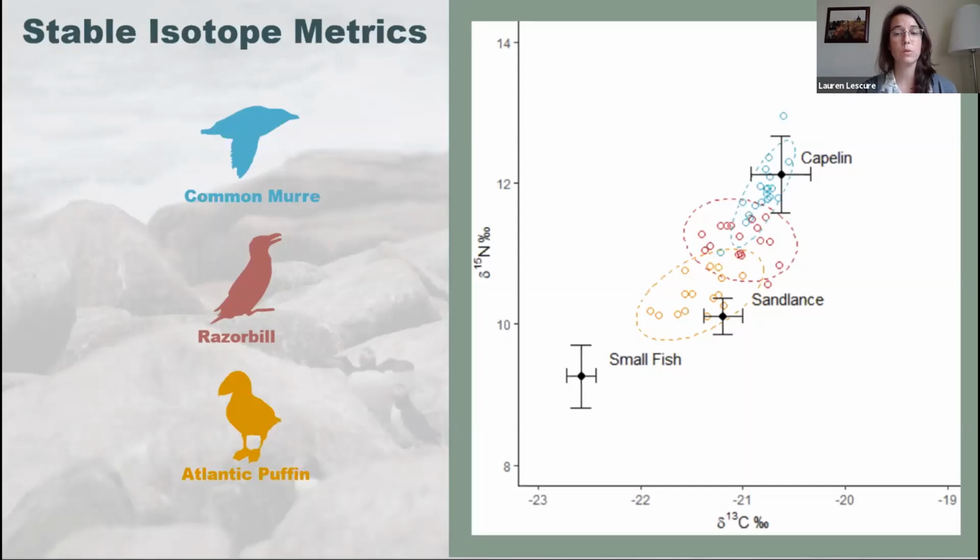And then each species will be shown with common murre shown in blue, razorbills in red, and Atlantic puffins in yellow. And then the dotted line shows the ellipse area, which represents the niche breadth. And then remember, we're looking at a proxy for dietary niche, so how these shifts in diets are showing up on these isoplots among different years.